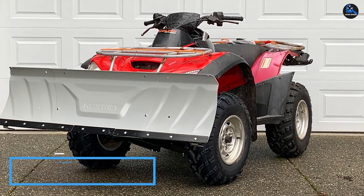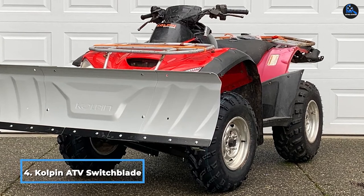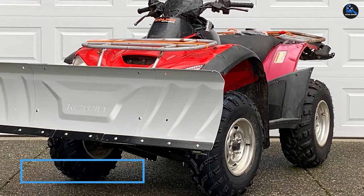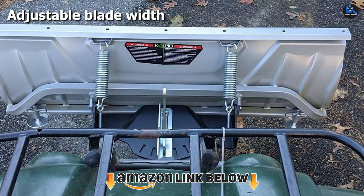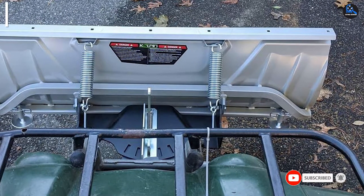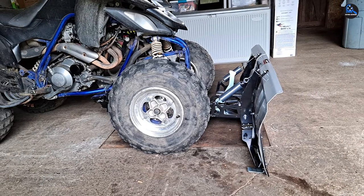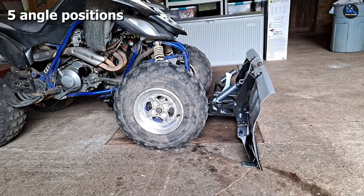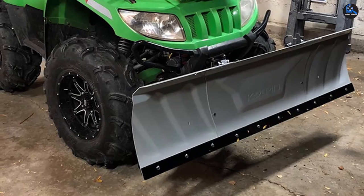Next at number 4, we have Kolpin ADV Switchblade Plow. While the long 60-inch length of this snow plow blade makes it suitable for larger driveways, its adjustability makes it a great option for smaller jobs too. This plow's stamped steel design allows the user to adjust it to widths of either 48 inches or 60 inches, making it more versatile than most other blades on the market. The adjustable blade changes to 5 angles to suit different jobs, while a large skid pad and ample steel wear bar protect the bottom of the blade. The plow also detaches easily from the mounting plate thanks to a 2-pin design.